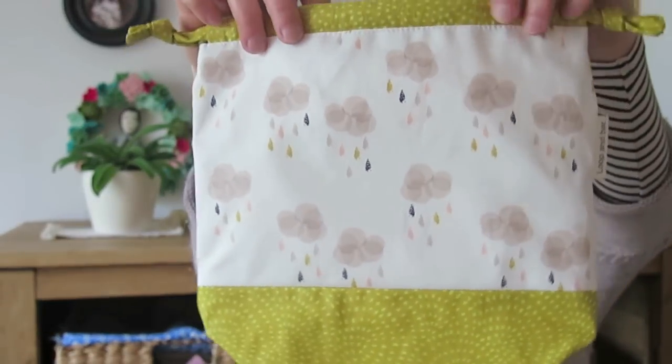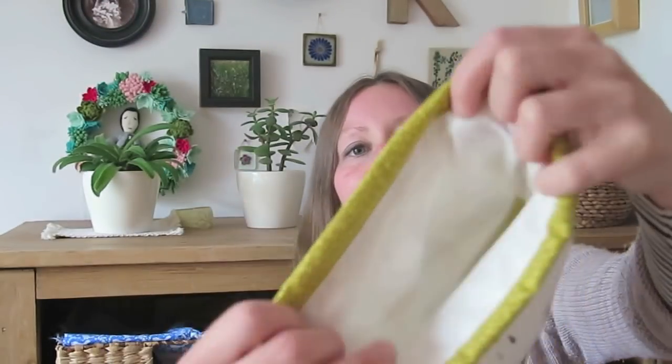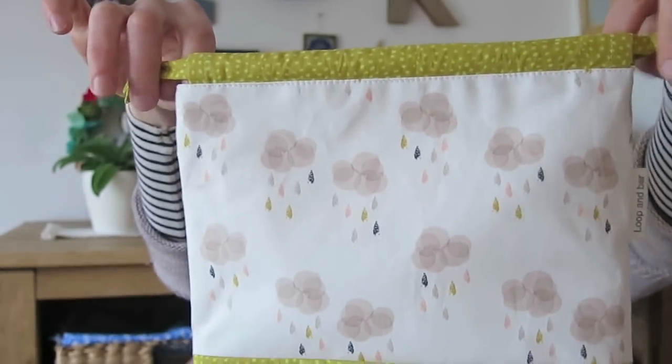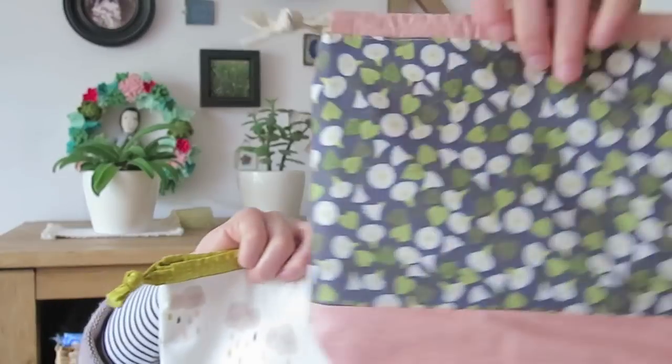They're all lined. I've got another one with clouds. Oops, back to front. This is all Dashwood fabric, except the lining. That's just a little white dot cotton, which is really pretty. So there's that one. What I'm going to show you now is a combination of Dashwood Studios and Lewis and Irene fabrics mainly, and then a couple of really nice cottons off eBay. So, okay. That one's Lewis and Irene.